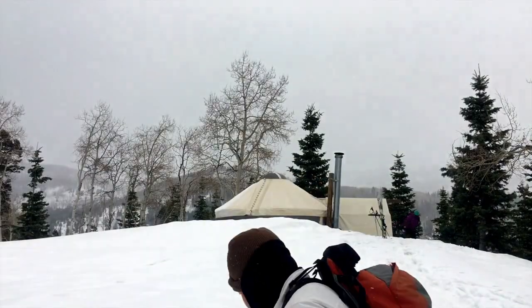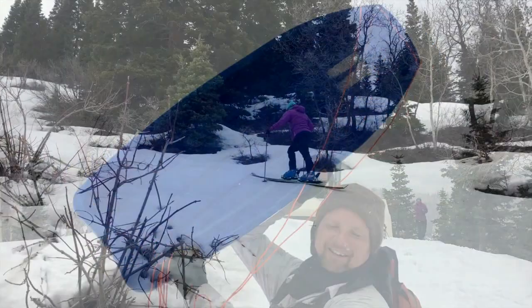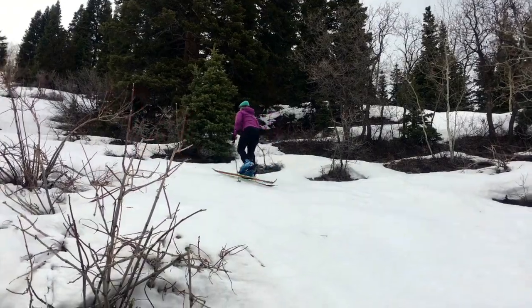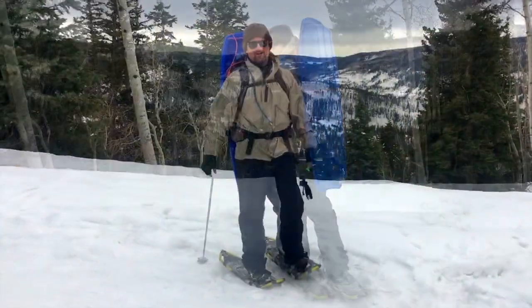I'm gonna go and try to get my sled on with Little Blue here. Christy is bringing up her all-terrain setup. Going turtle style again. Cowabunga, dude.